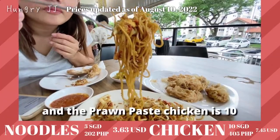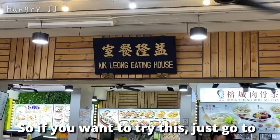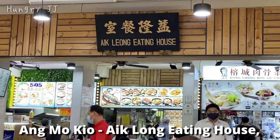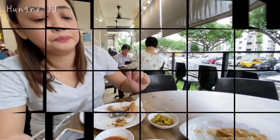This one is $5. And the prawn paste chicken is $10. So if you want to try this, just go to Ang Mo Kio Eating House and try this prawn paste chicken and tofu wonton noodles.